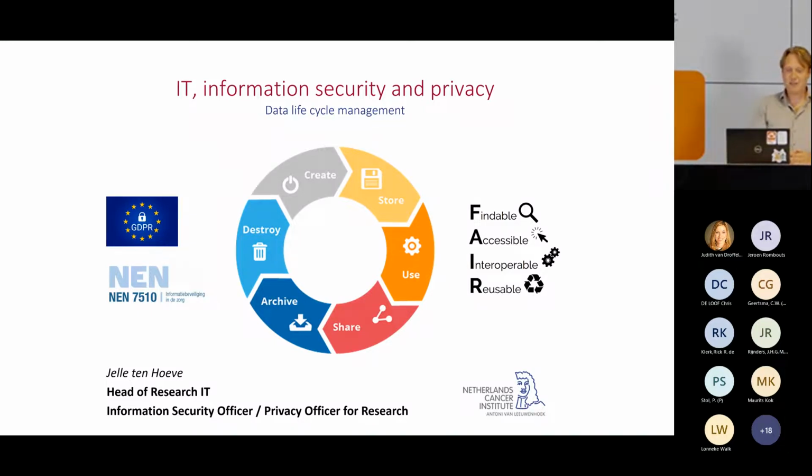As my day job, I'm involved in data lifecycle management. You see the data lifecycle over here, consisting of its 6 phases, 6 steps. And I am bound by 2 major regulations, you could say: the GDPR, the General Data Protection Regulation, and the NEN 7510, which is a norm for information security in healthcare. On the other hand, we try to achieve, of course, FAIR data, to have as much impact as possible with our science and the data that we generate for that in society.